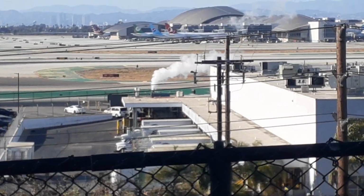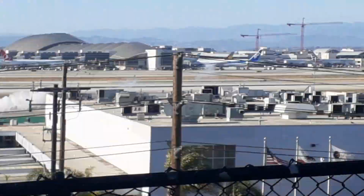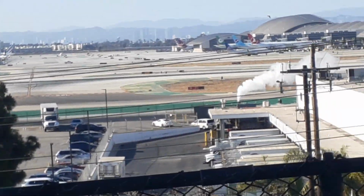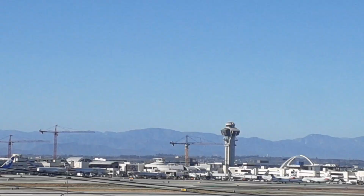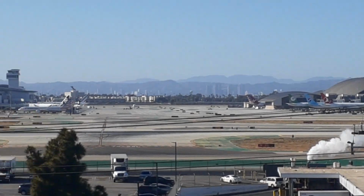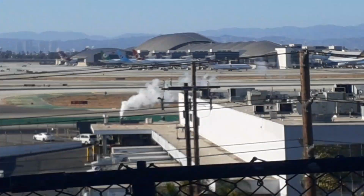God, I hate that thing. I seriously hate that. But they might put the Hawaiian over on taxiway L. Because they did do that one time with a Philippine Airlines plane. I think I got a video of that one.